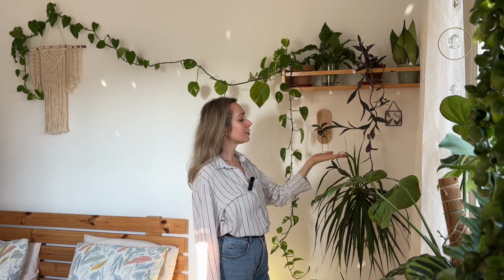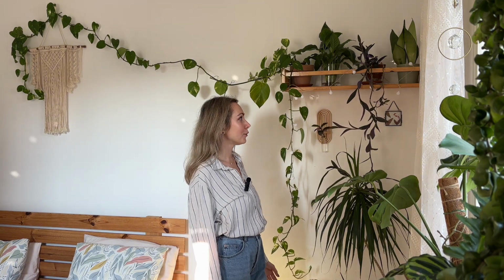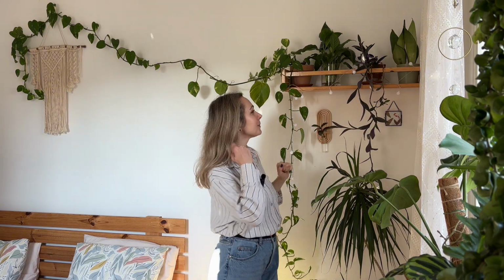So I really love taking cuttings of this plant and giving them as a present. You know, first of all, it's so easy to root, and second of all, it's a pretty easy plant. So if you're giving a present to someone who doesn't really have a lot of experience with plants, this is a great one to start with. Okay, so to the next plant.